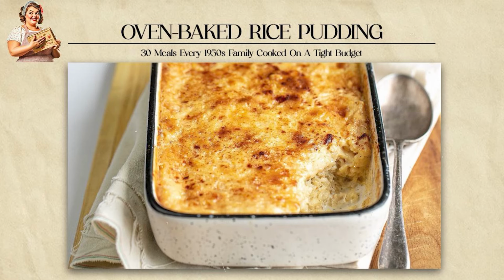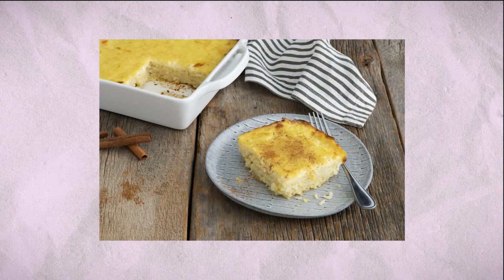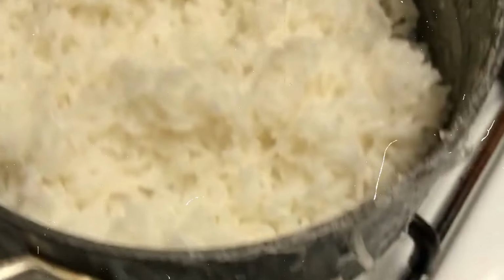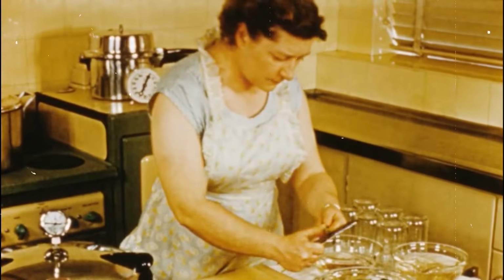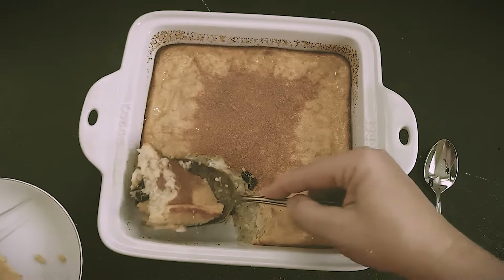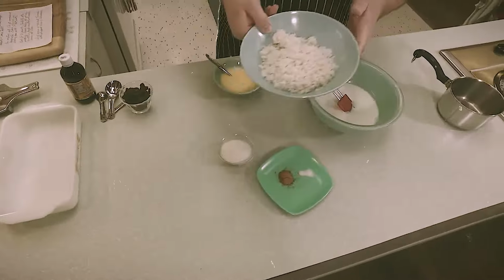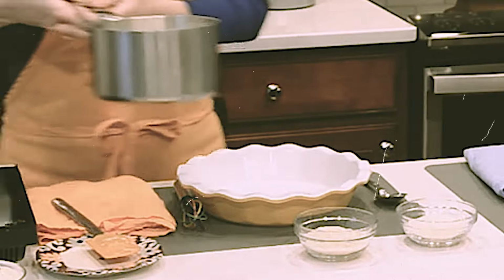Oven-baked rice pudding. In the 1950s kitchen, oven-baked rice pudding was the ultimate frugal dessert and a cozy way to end any meal. Using pantry staples like rice, milk, sugar, and a touch of butter or vanilla, homemakers could create a sweet, creamy treat that stretched far enough to serve the whole family. It was easy to make, required little supervision, and produced that comforting aroma of warm milk and cinnamon that seemed to hug the entire house.